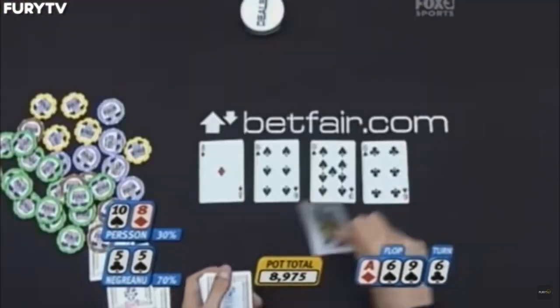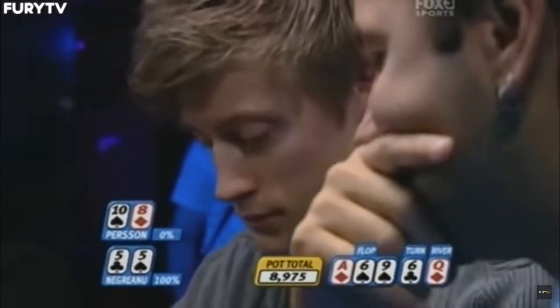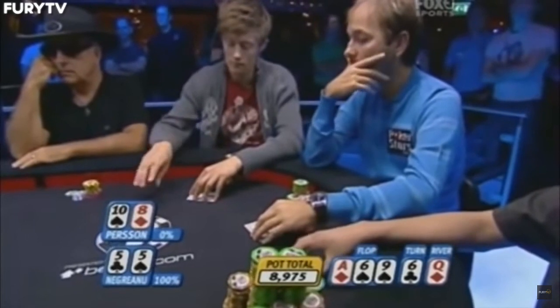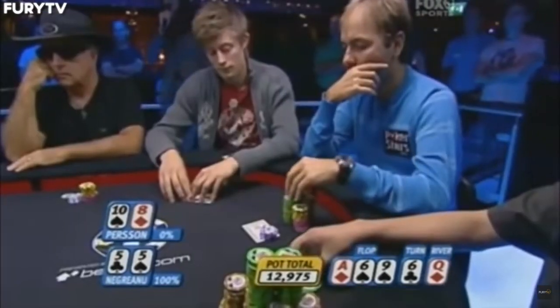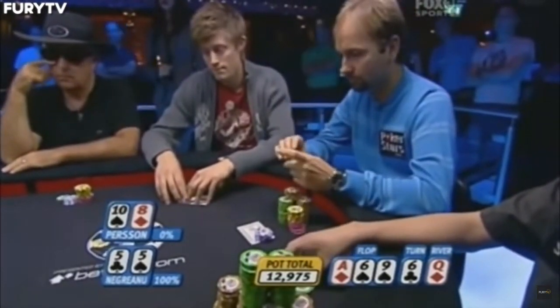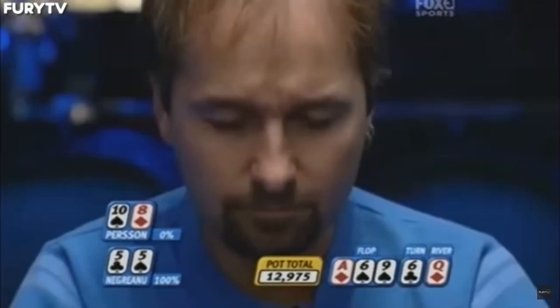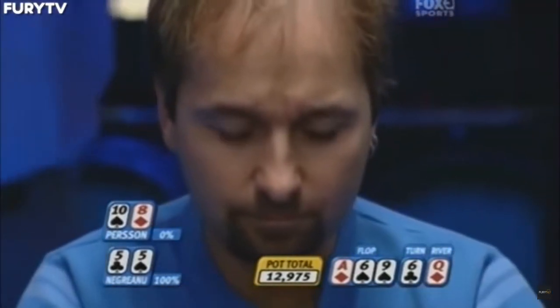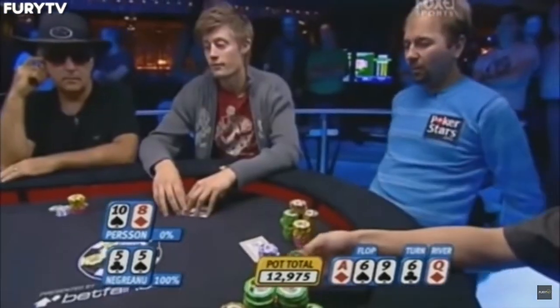Daniel gave him an iffy look. He wants to see a river card. Queen of diamonds. Doesn't really improve anything there. For nobody, and now Person bets, about half pot there. Put his thinking cap on. Daniel's got a tough call here. You know, he represented the ace, but now because he checked the turn, it looks as if Person might have that ace. Tough position for Daniel Negreanu.